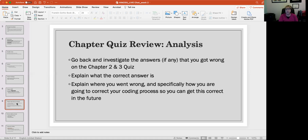After you do the quiz, you're going to go back and you are going to do the analysis. Every question you got wrong, you must do your analysis and figure out what the correct answer is and where you went wrong and how to correct your thinking or your process to get it correct the next time. This is so incredibly important because we learn our best lessons from our mistakes. If you don't use this to learn from your mistakes, then you're bound to repeat your mistakes. And that's not a good thing.